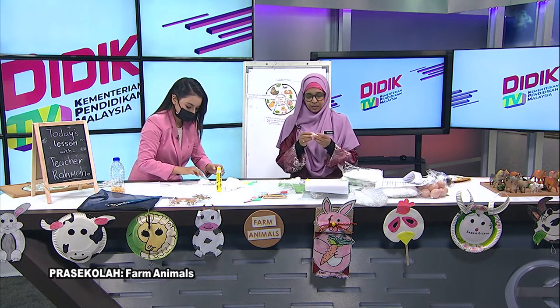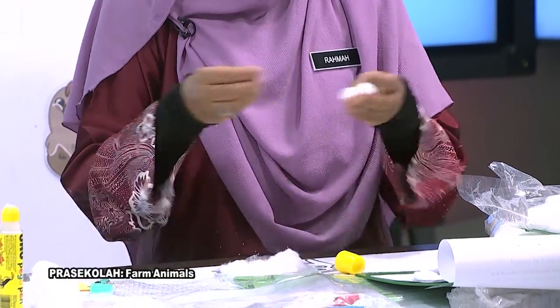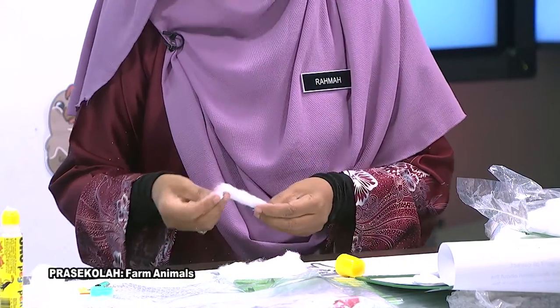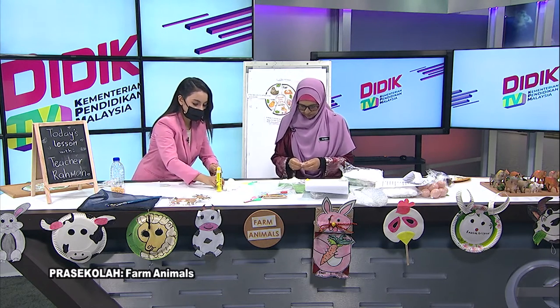Kids, at home, you can use cotton balls, or just fine cotton, which is longer in size. You can just pull it and paste it. Oh, I need to pull, teacher? I've done it wrong. It's okay, no problem. Just pull it first like this, and then paste it. Otherwise, it won't be so big.